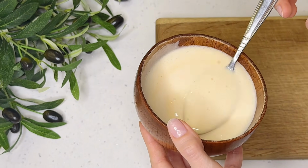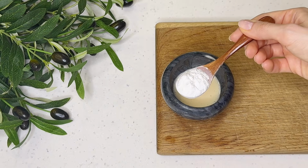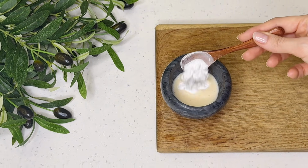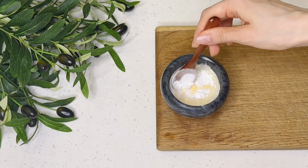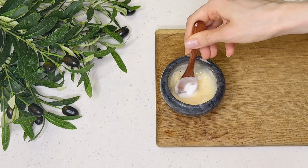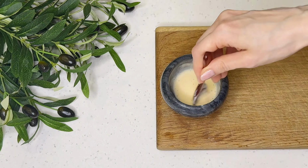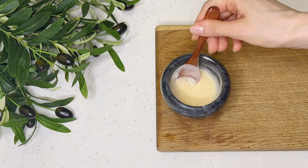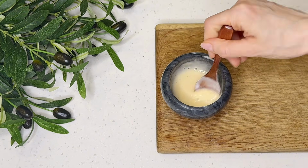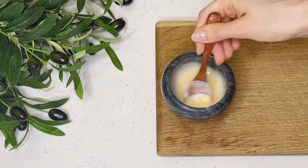Second recipe. 1 tablespoon of the egg mixture. 1 teaspoon of cornstarch. Cornstarch is known as a natural alternative to Botox. It helps smooth fine lines, improve skin texture, and support a firmer, more youthful-looking complexion. This mask helps tighten the skin, reduce the appearance of wrinkles, and leave the complexion looking smoother and more refined.